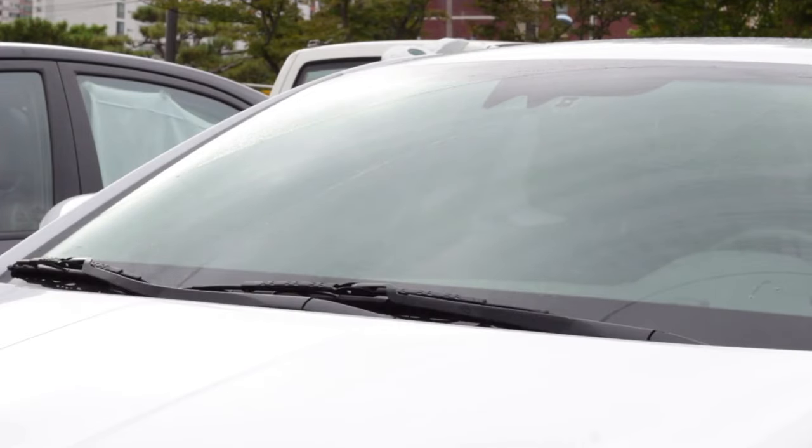I haven't changed the cabin air filter, so I guess that would be the most expensive maintenance item on this list, at $3 for a bottle, a gallon of windshield wiper fluid.